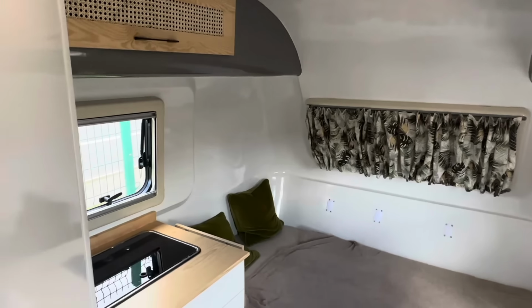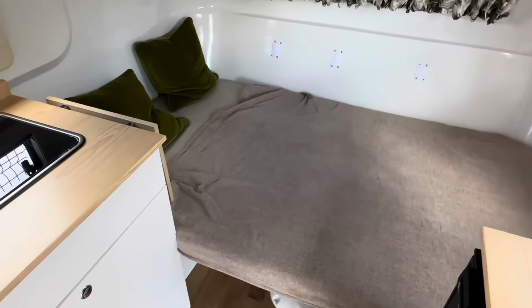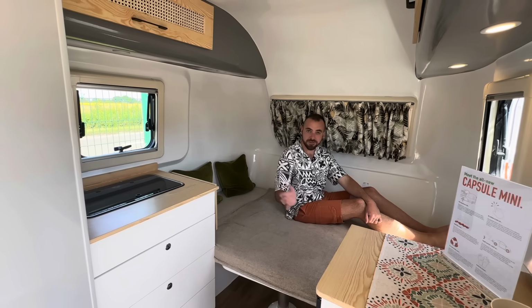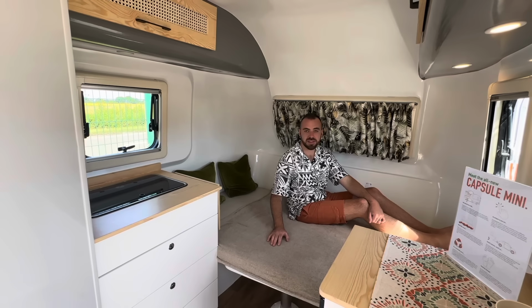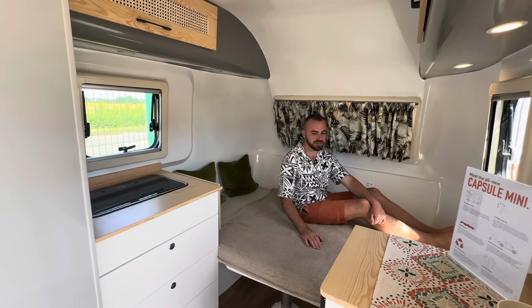And underneath these lockers here, you've got storage space as well, accessed through little wooden hatches in the top where you can put bedding, clothes, etc. They are fully lined with the same felt material that we use in the upper cupboards. So you don't have to worry about anything touching the fiberglass underneath. They are completely lined under there.